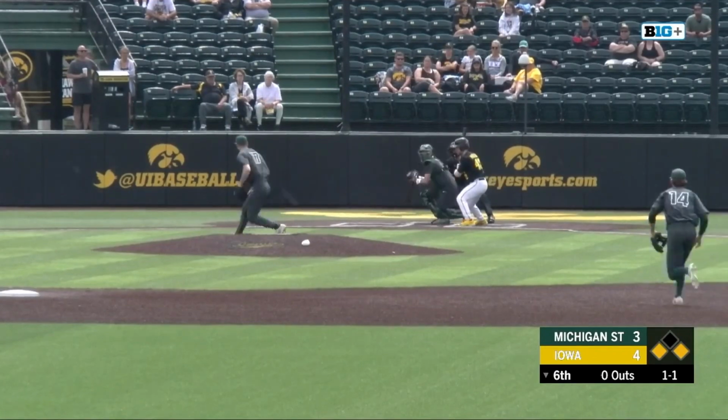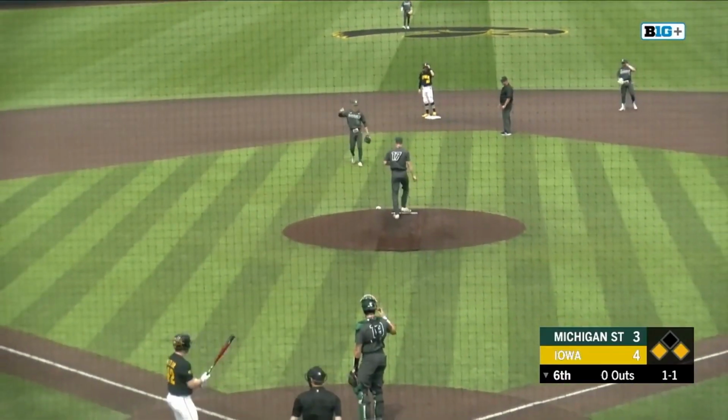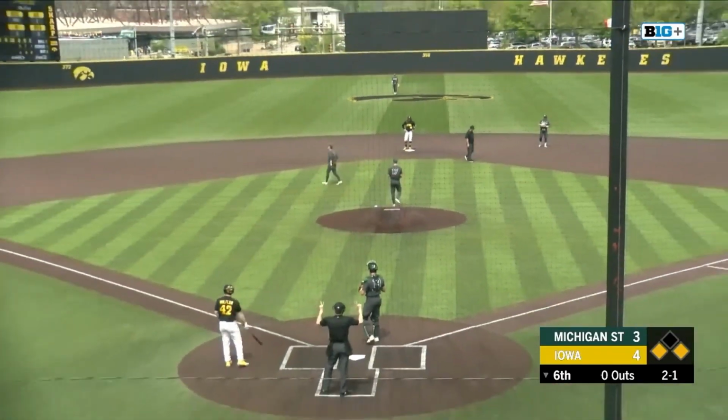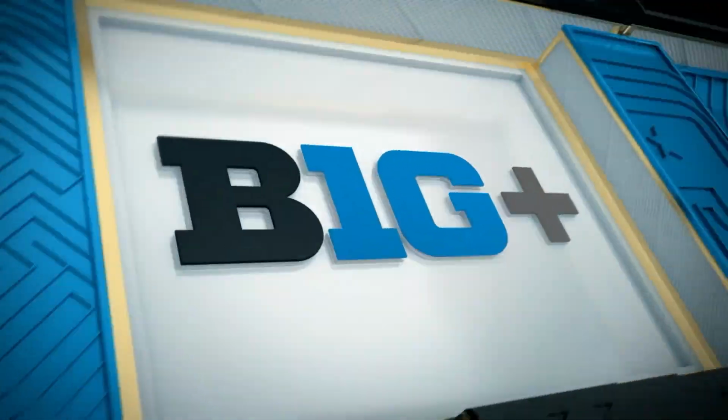There goes Michael. The pitch is low and out. Throw is cut off by the shortstop. Michigan State got it right that time. Two in scoring position for the black and gold now as Mulfler will step back in. And that was just an impossible pitch to throw anyway.